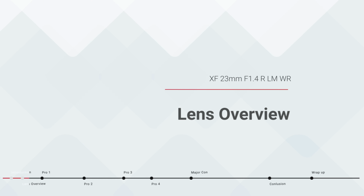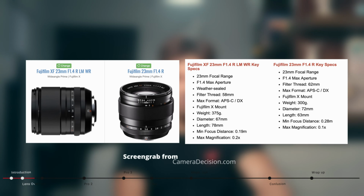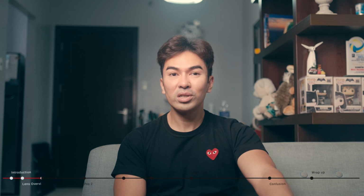The new Fuji 23mm lens was released in February of 2022 with a price of $899 US dollars. It is the much awaited upgrade of the original version, which was released 10 years ago and is one of the crowd favorites. Let's discuss first the 4 pros of this lens.